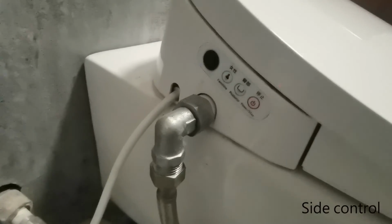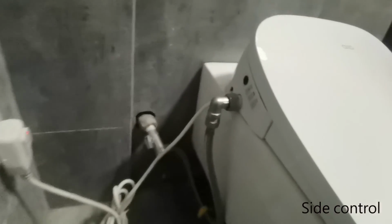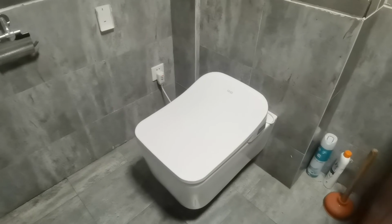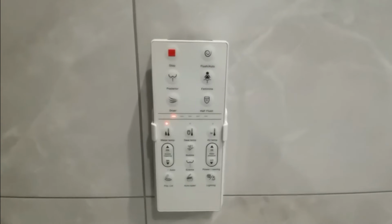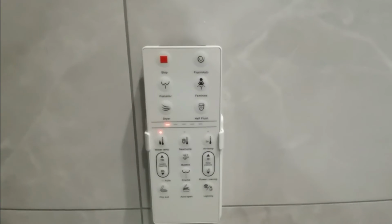Side controls allow the user to control basic toilet features. Remote controls allow the user to control basic toilet features and adjust water pressure, nozzle position, water temperature, air temperature, and seat temperature.